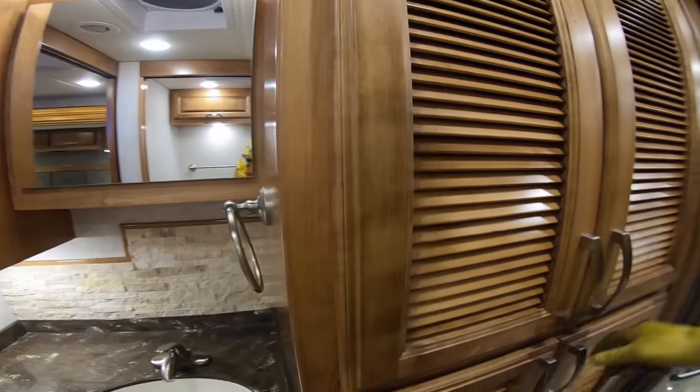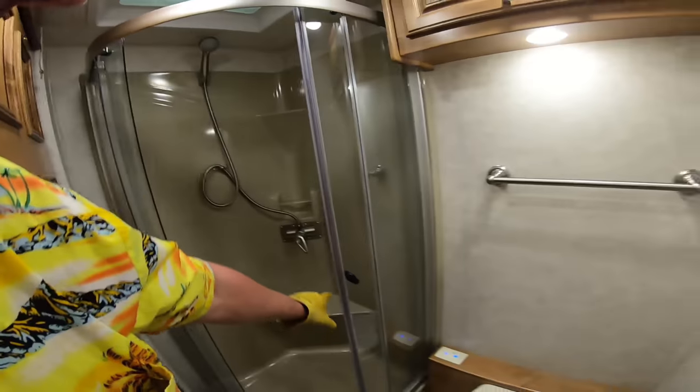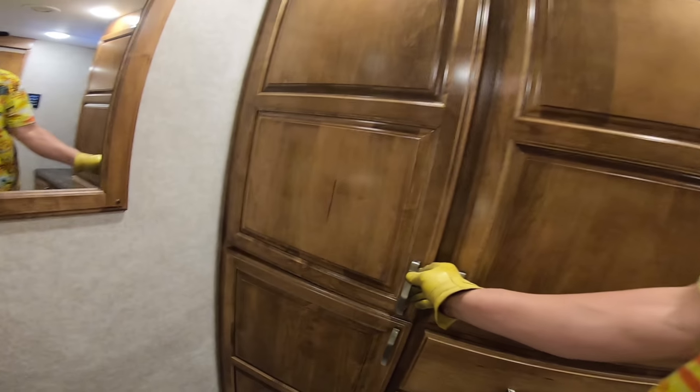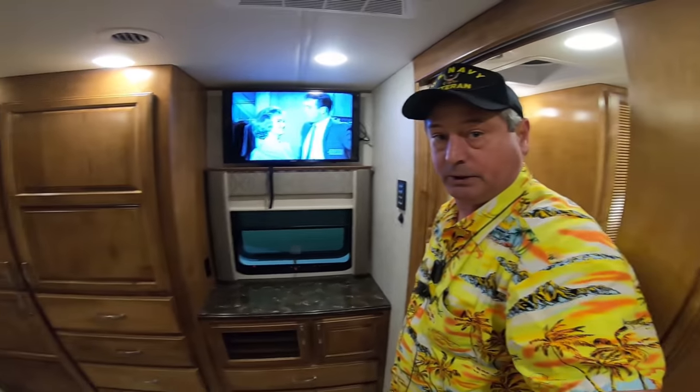We have a separate washer and dryer. Nice bathroom. There's a king master. Big wardrobe. Lots of room for all your clothes. Check it out, you can lay in bed and watch TV.